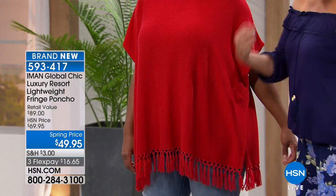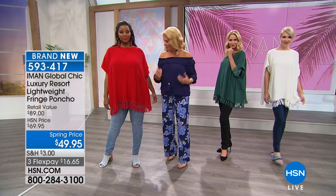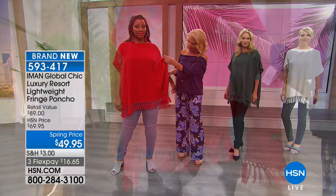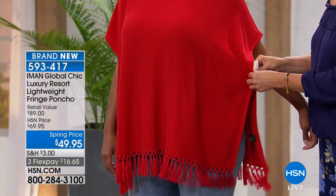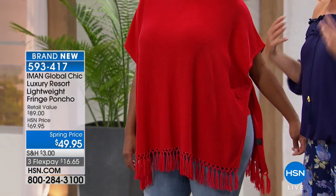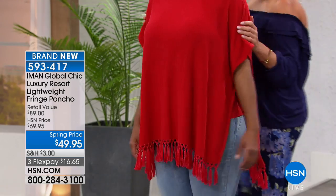Drives me nuts. You know how you're just shoveling all day long, just working that poncho? What Iman did, you have some options here. Are there little snaps on the side? So you can actually snap this or leave it unsnapped. It's your choice. But at least it's not going to spin around on you. So when it's there, it stays on. And it really does create a beautiful sleeve on this, too.